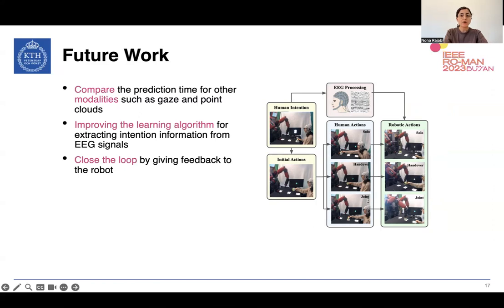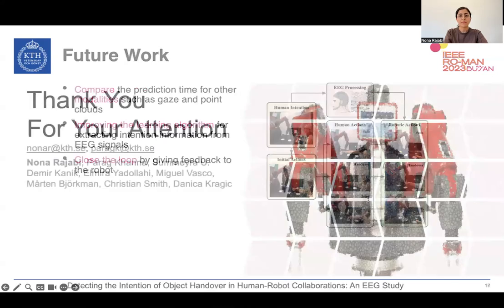In the next step, we want to compare the prediction time based on different modalities such as EEG, gaze, and point clouds. We also aim to improve the learning algorithm employed to classify signals to get higher performances. In the end, our goal is to develop a closed-loop framework in which EEG signals are fed back to the robot as a controlling signal to adjust and adapt its behavior while collaborating with the human subject.